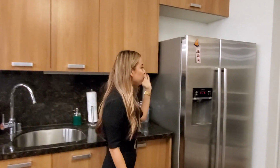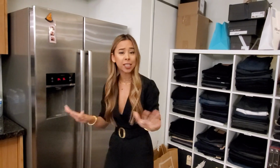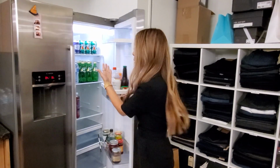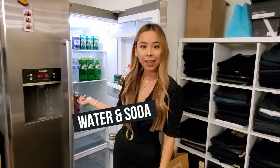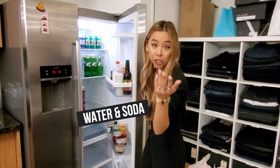And then we've got the fridge, obviously. I want to make sure not to be rude, a good host. We'll always offer some sparkling water or water, soda. It's a little sparse with food items in here. It's just mostly beverages, in case you're thirsty.